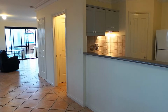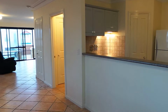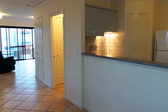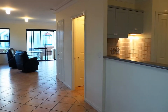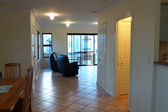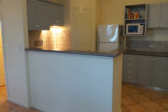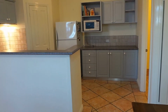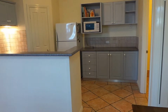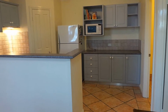This is the video walkthrough tour of 1A Whale View in Bunbury, the Marlston Hill area. I'm going to do a walkthrough tour of this property to show you some of the wonderful features and benefits that are on offer. So this is the entrance point of the property. Off to the right we have a study, and further to the right we have the laundry and then access to the double garage, so internal access to the double garage.